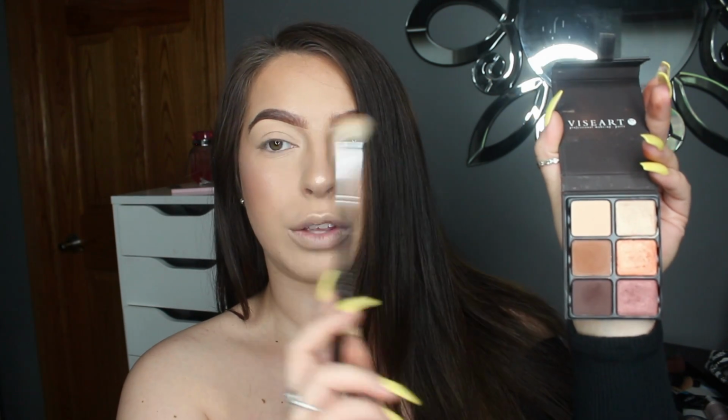So first shade I'm going to use is this neutral one right here. There's no color name for it, so it's just the lighter brown. I'm going to be using my Anastasia A10 brush.